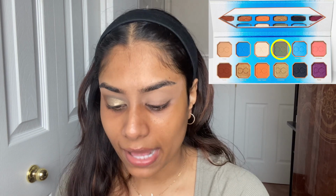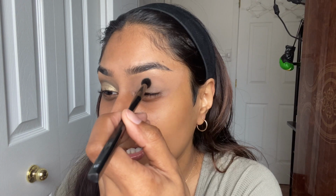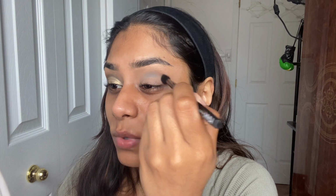So I'm gonna start off with the green shade in this palette, which is called Cactus. It's kind of like a cool toned greeny blue, and I just think it's such a unique color, and this is one of the colors that really attracted me to this palette, so I knew I wanted to use it today as I sit here blending my life away.